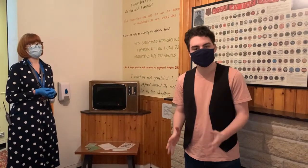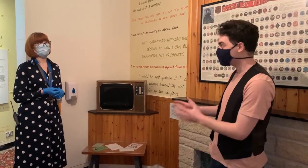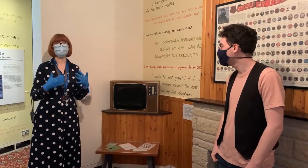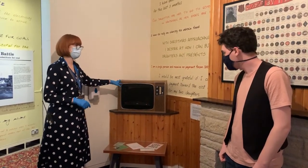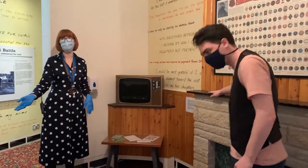So Brightsiders, we're at the final part of our tour across Woodhorn Museum. So Georgina, can you tell us where we are right now? So here we are in a typical 1980s living room. We've got a TV set here. We've got the typical sort of fireplace and a typical sofa.